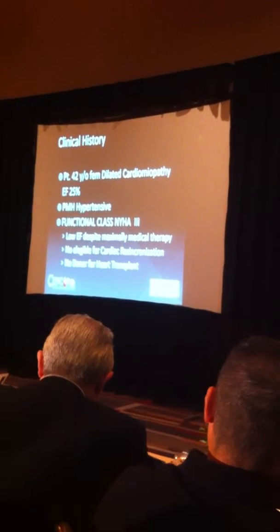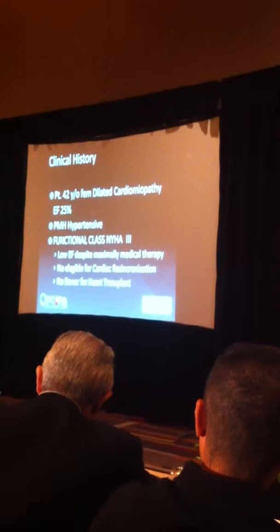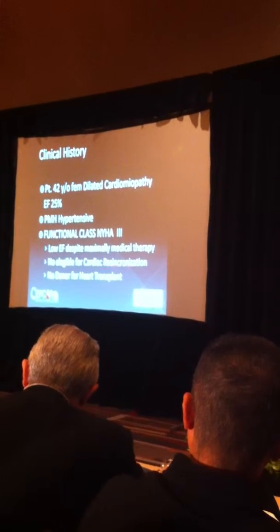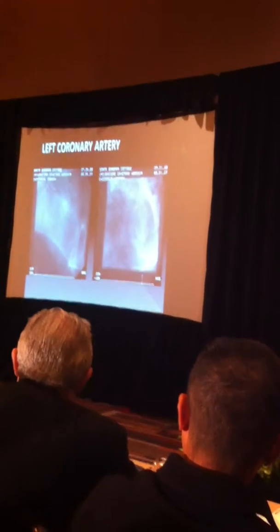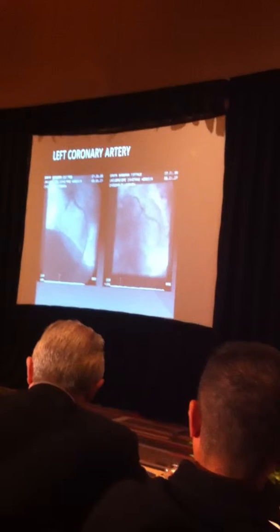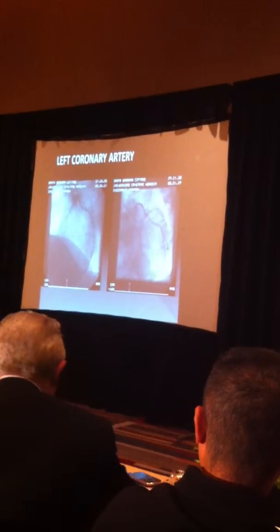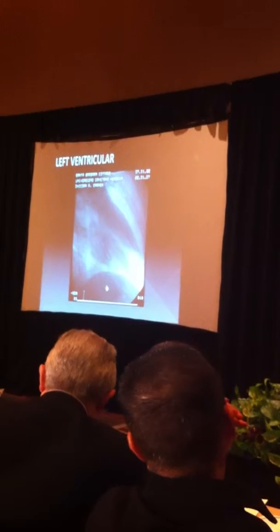Blood pressure, functional class 3, and low ejection fraction despite maximal medical therapy, not eligible for cardiac resynchronization, and no option for heart transplant. Look at the cardiac cath lab: normal, clean coronaries in spite of a very low ejection fraction. You see here the ejection fraction is 25%.